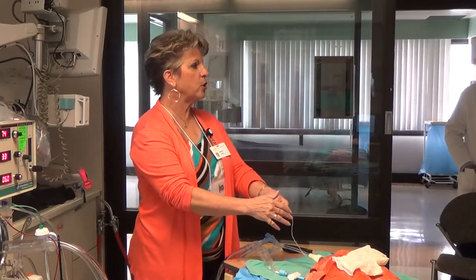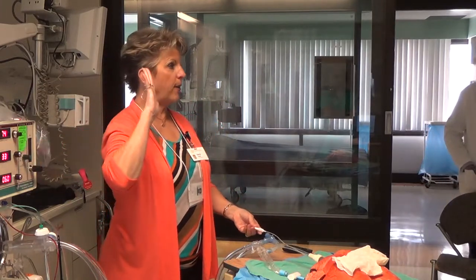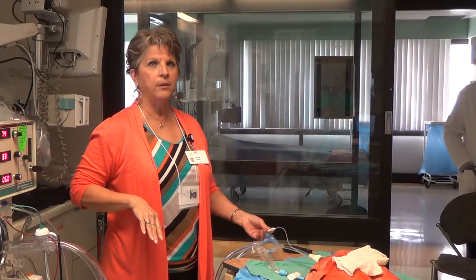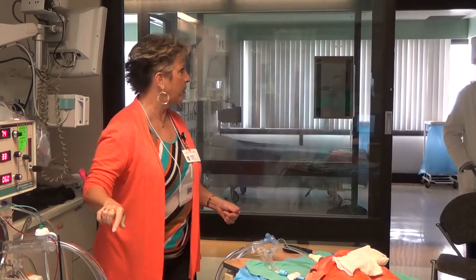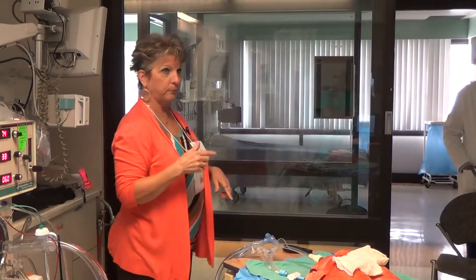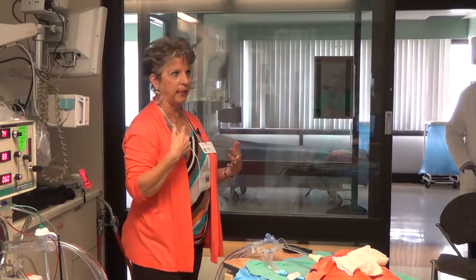So how do you guys do a cuff leak? I get a syringe and I draw out enough air so my mean airway pressure drops 5 centimeters, and then how do I get it back up to 25? Increase the flow. It's thought that the more flow through the circuit will help flush out CO2 along the side of the cuff. We're not going to cause VAP, anything like that. It's not that much of a leak, okay?